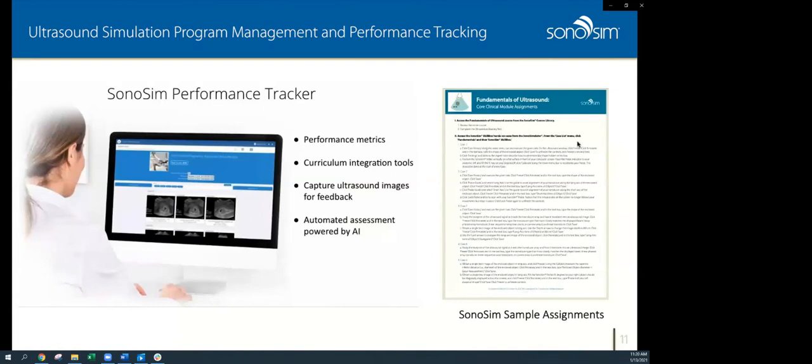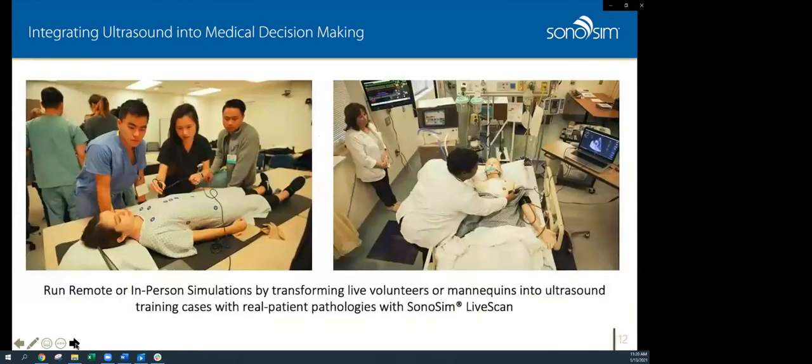And as someone goes through the sample assignments, of which there's one for each course, there's automated assessment powered by AI that will assess how well someone acquires an image relative to the optimal view as established by subject matter experts. And that is done in an automated way and has huge benefits, because the amount of time and energy it takes to review all of that information can be a huge time sink.